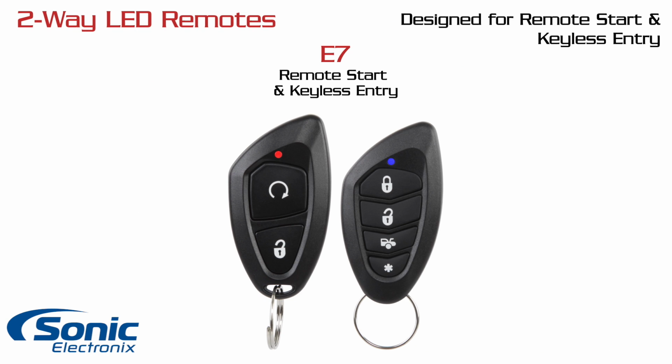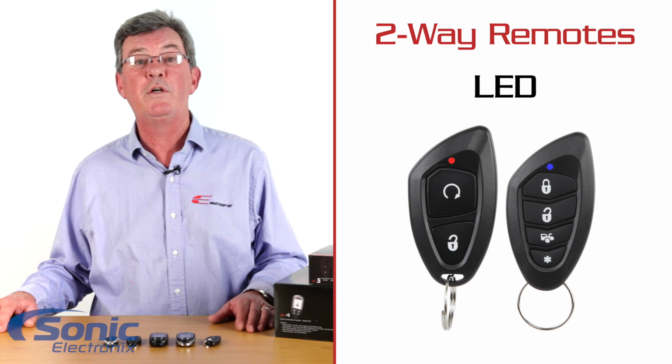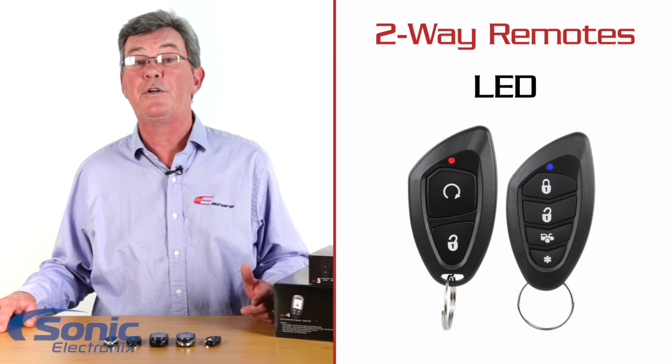A two-way LED remote control is specifically designed for remote start. It won't give you information like how the system was triggered or anything, but it will give you information as far as did the vehicle receive the signal. In remote start, range is king. And when you're far away from your vehicle, on a one-way remote, if you push the button, you'll never quite know if the unit has started your car.